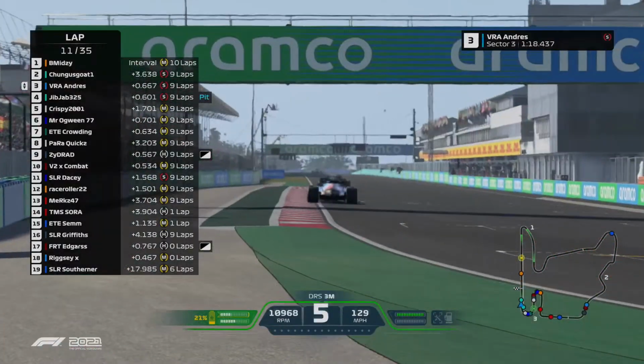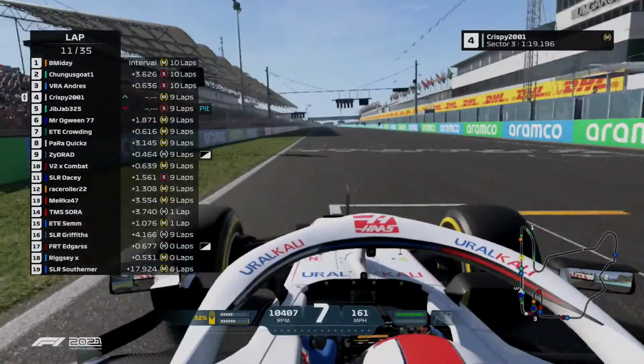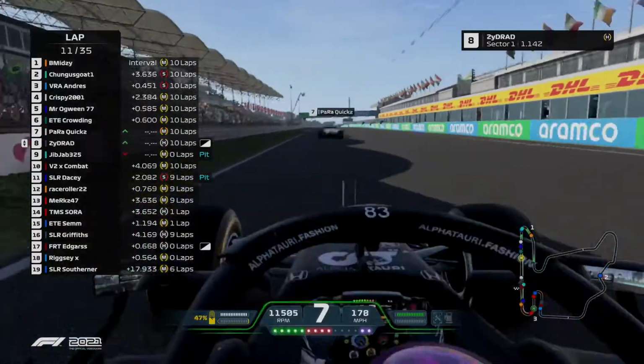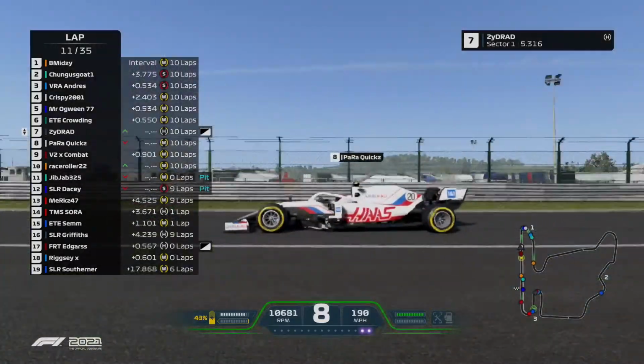Off the final turn once again, 6/10 covering Andres and Chungus Goat. Jib Jab into the pits here, so Crispy now is up to 4th. Ogwin 5th, Crowding 6th. Power Clips will make this pass of 7th. Zydrad now 8th. Power moving over to block the toe. Zydrad going breezing past into turn 1.